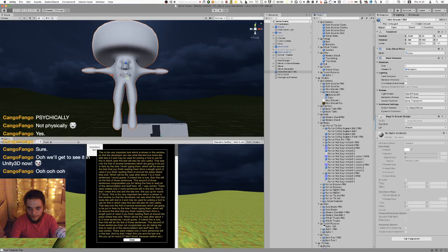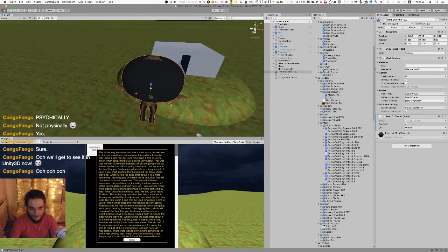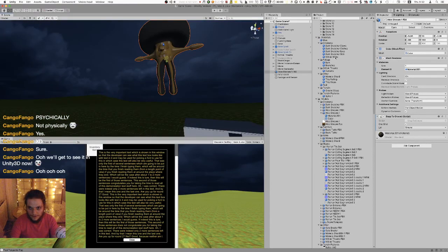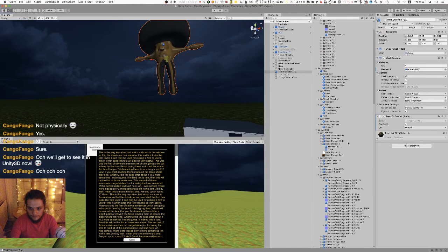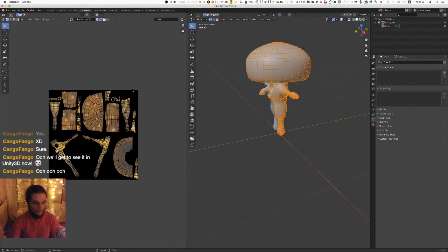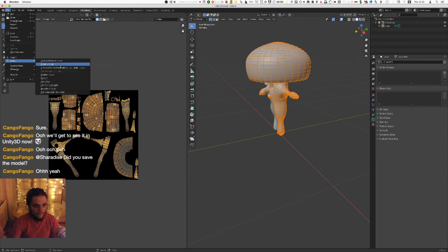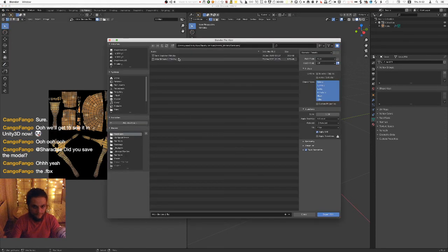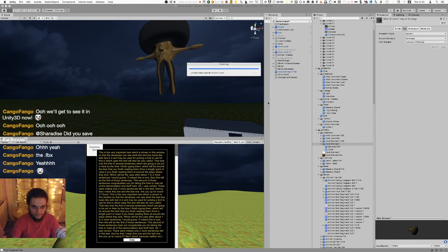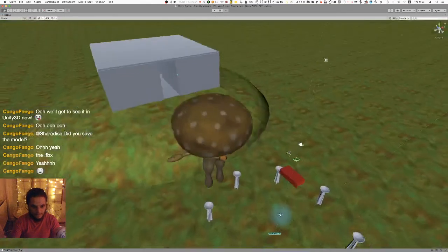So if I go to Lightroom, it should already have the material. Although this apparently... that's odd. Oh, of course. I need to export it as an FBX because of issues with Unity and things. So, File, Export FBX, Lightroom 1 FBX, Export. There we go. Now you can see it in Unity.